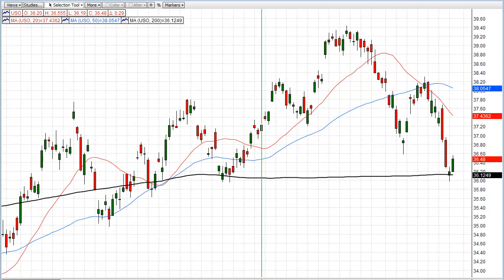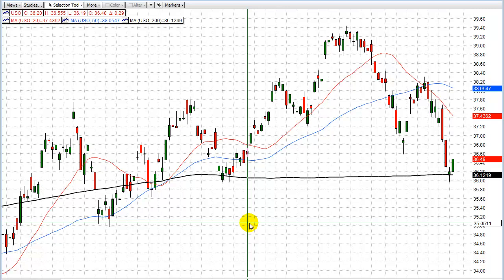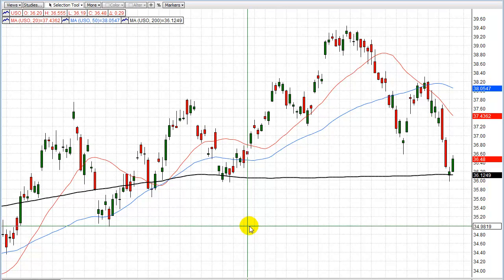Let me see if I can squeeze this a little bit. So I like this low better. This pierce of 35. If we get a pierce of 35, I think that's a better entry point for some upward momentum in oil. So we're going to keep our eye on that. We'll have to see what happens when it gets down there. Whether it comes down there with a bullish pattern or a bearish pattern will determine whether or not we take a trade. So we'll play that one by ear, but that's what I see in oil.